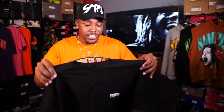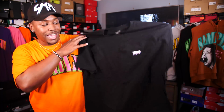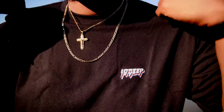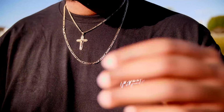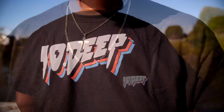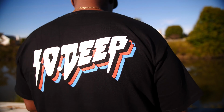Now up next, this t-shirt right here, a lot of y'all seem to like it on my last one, and it's very similar, just a different color switch. Now this is the 10 Deep All of the Lights tee, and this one is in a black, red, blue, and white. A little bit less rainbow effect going on this one. Just got a small 10 Deep logo on the left chest, and then as you flip to the back, you have that same big logo on the back with the 10 Deep right here.